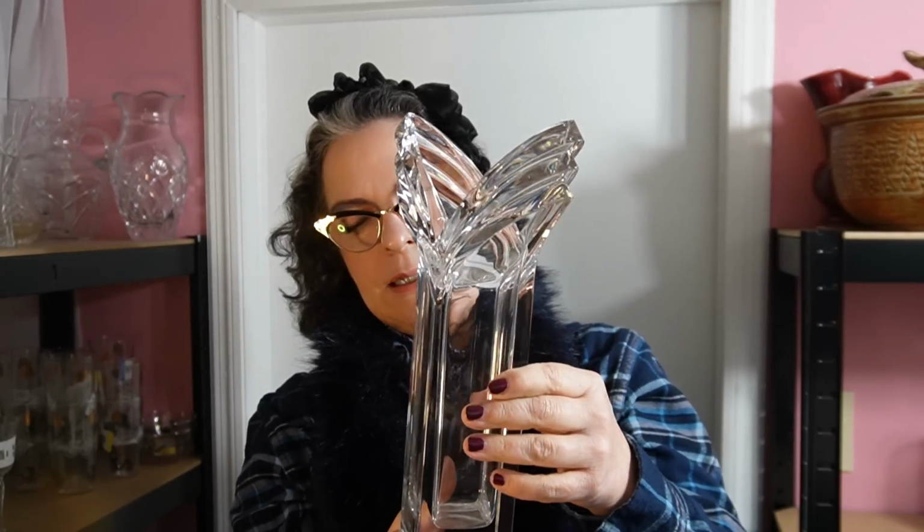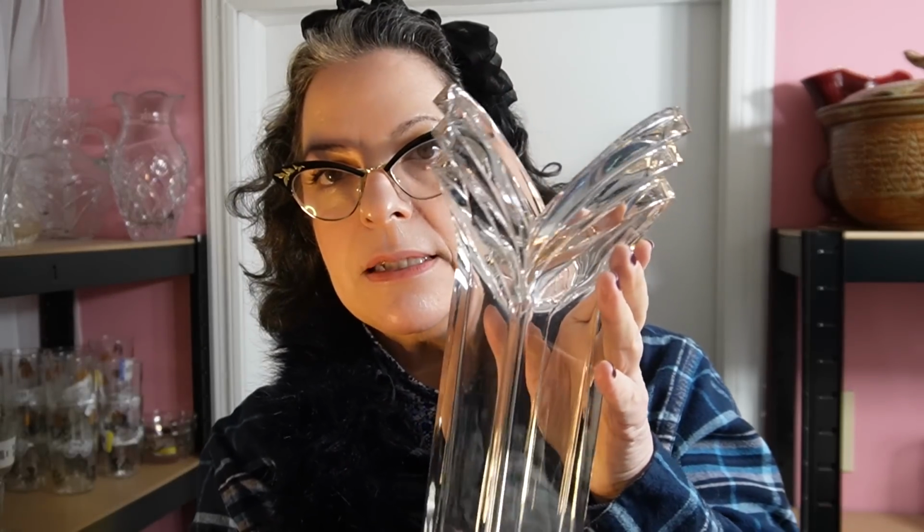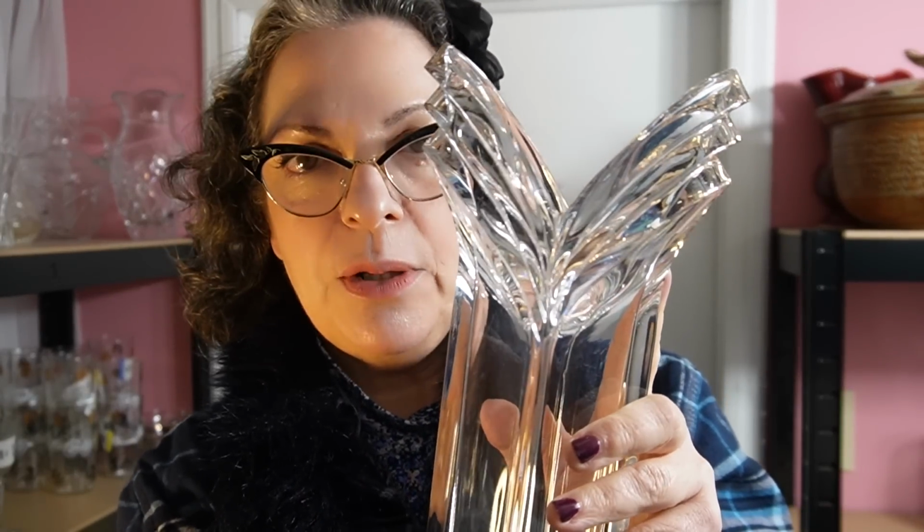This gorgeous vase. Anyway, enough gushing over this vase. It is stunning. You don't need me to tell you that. Okay, when I come back, one more piece of crystal.